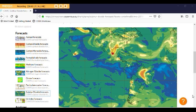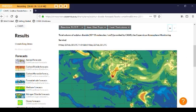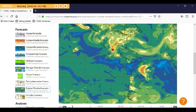So we're looking at sulfur dioxide on CAMS here. They don't have any new methane data up. The latest is from Thursday, and I already showed that to you yesterday. But I wanted to show what's going on. This is the West Tropic view of the world, so it includes North America and South America basically.